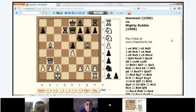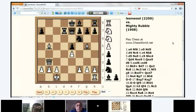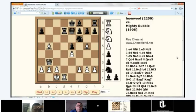Now what do we do? We continue piling up. One piece is not working for us. Which piece? The rook. Yes, so where do we put it? On d1. We do indeed. That's right. Now everything is falling apart. Now there's nothing at all that black can do.